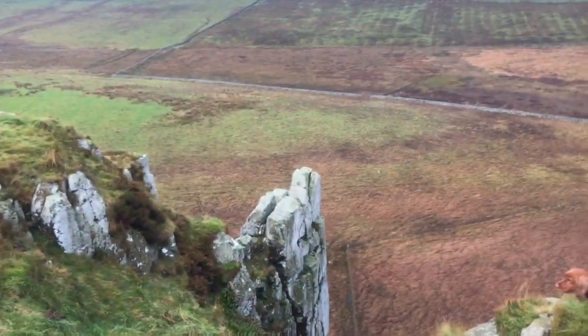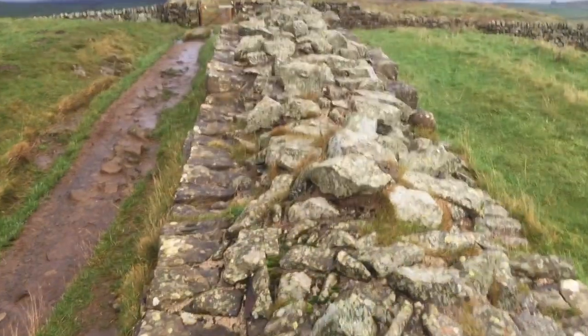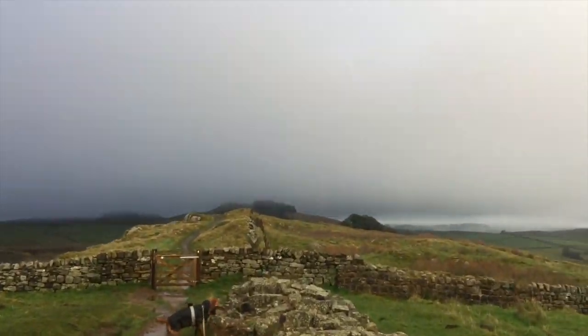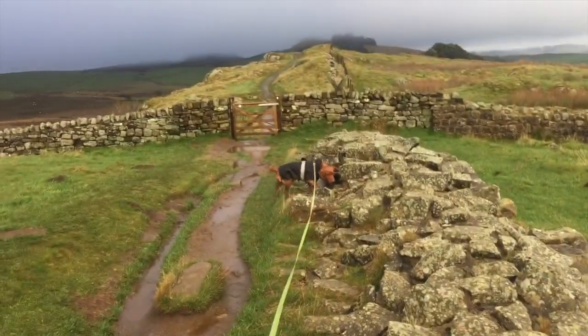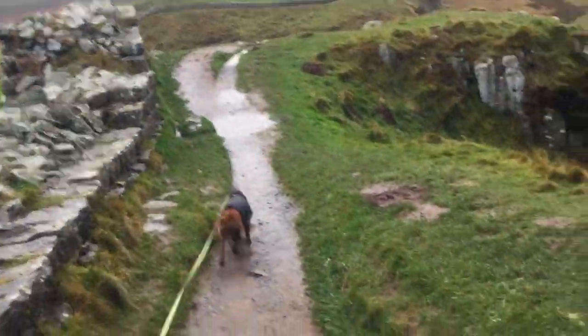That's another reason why your dog needs to be on a lead. Okay, let's head back. Come on then, back we go. Okay, that really is it now. I can see the car, Steel Rigg in the background, car park just up ahead.